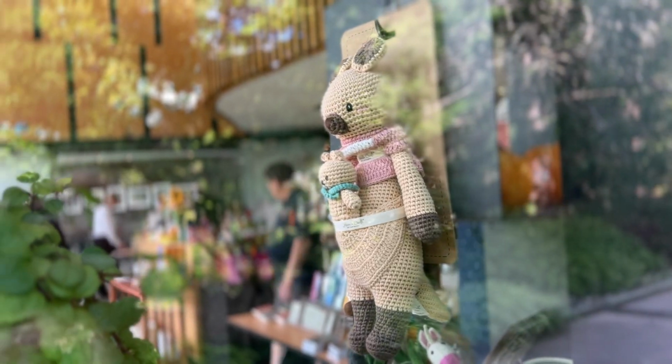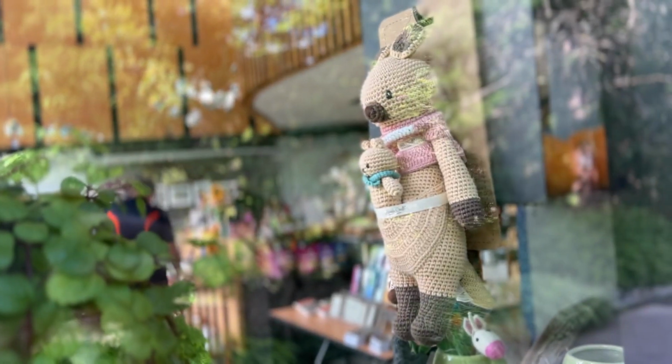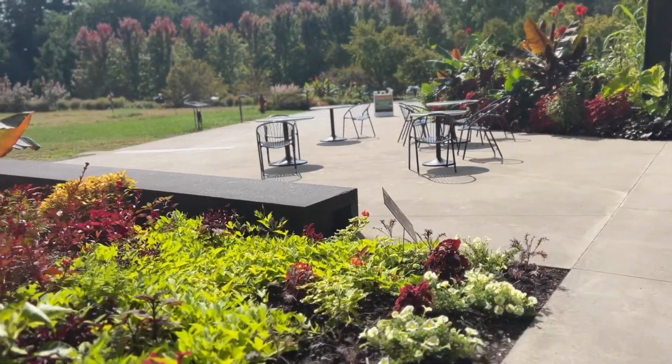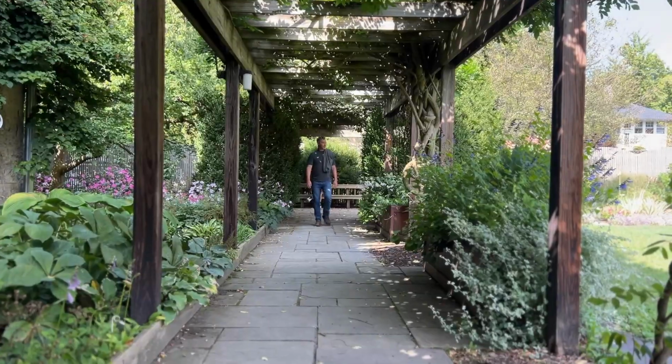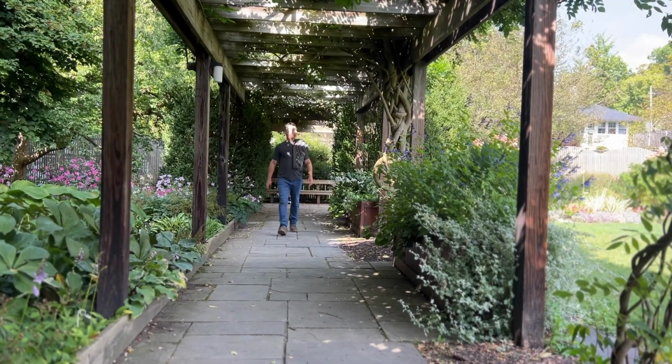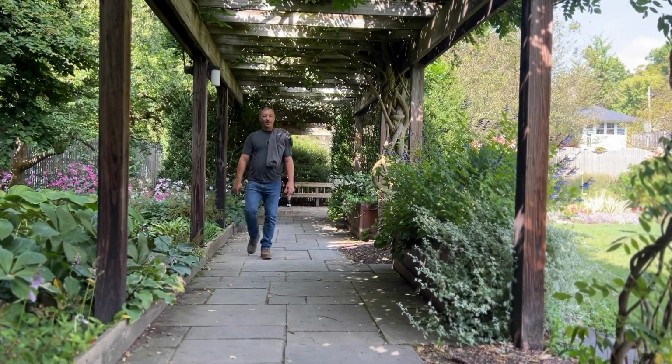Oh, I'm just now noticing this amigurumi here in the window. I didn't notice that before. That's so cute. It looks like a little kangaroo with a little pouch. Babe? Right, they are elephant ears. Oh, yeah. Good for you. I know, pretty cool, huh?